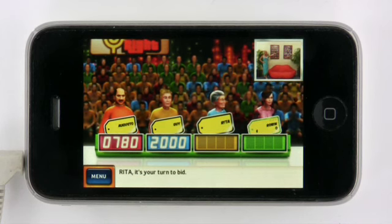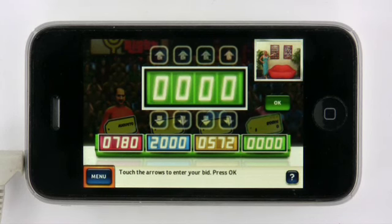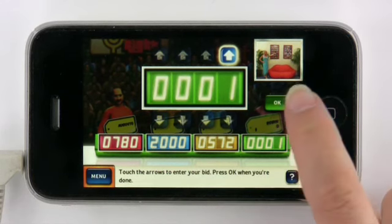So now it's coming up to my turn. And this part is kind of tedious. You have to wait through this. All right, now it's my turn to bid. What should I bid? I'm going to go with $1. You can use these arrows at the top to go up and the ones at the bottom to go down. Pretty self-explanatory, and hit OK.